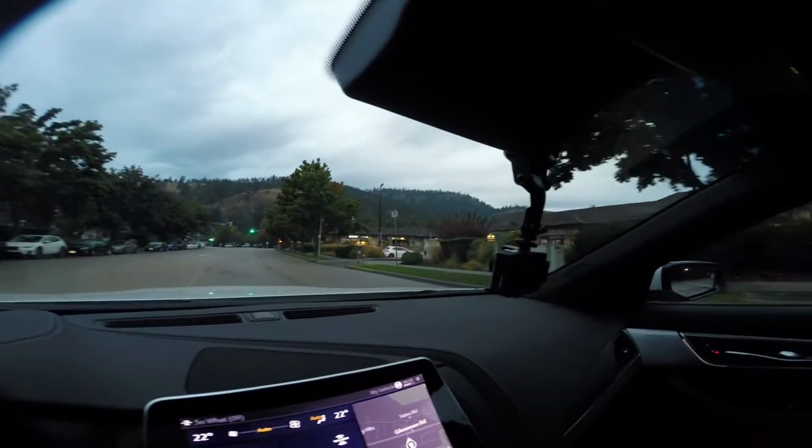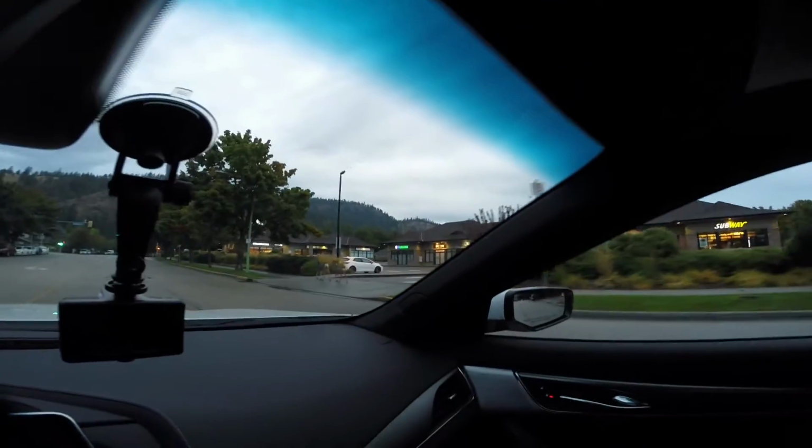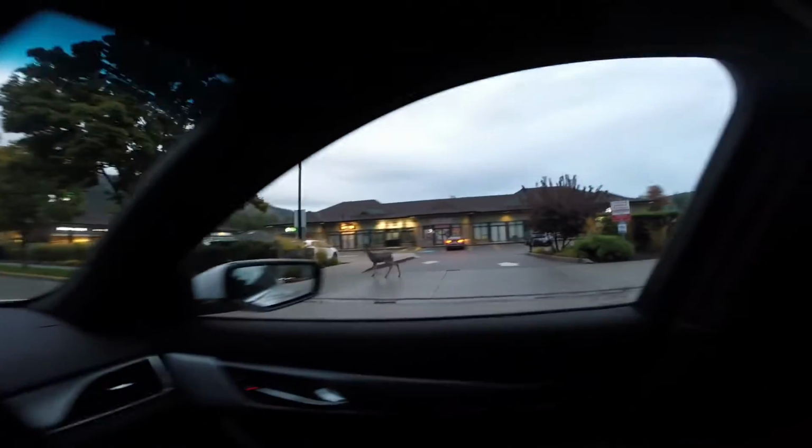Another day that starts off with wildlife. Got some deer right in the Starbucks parking lot here.